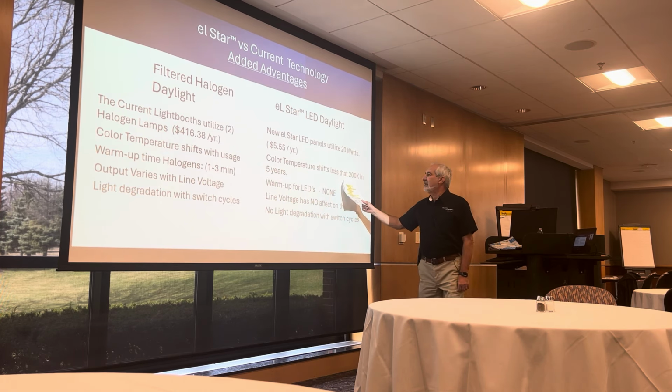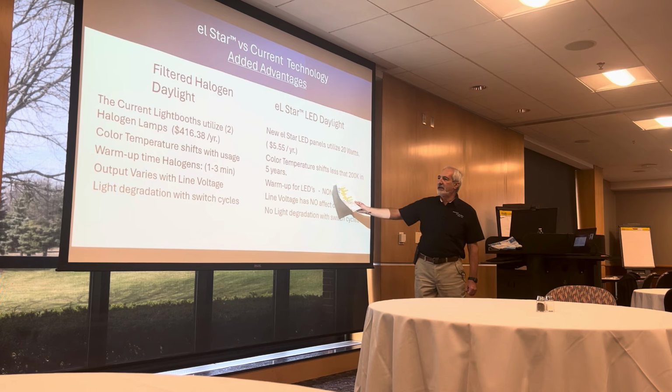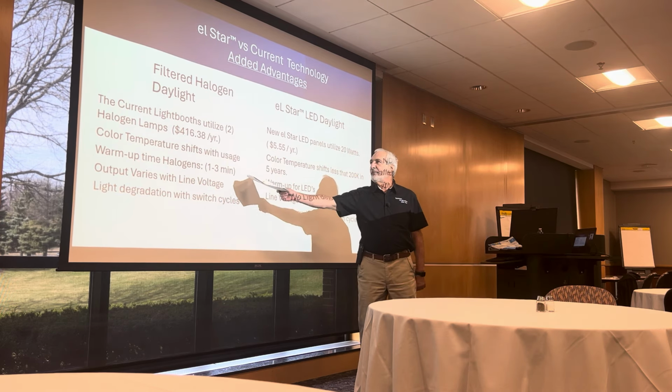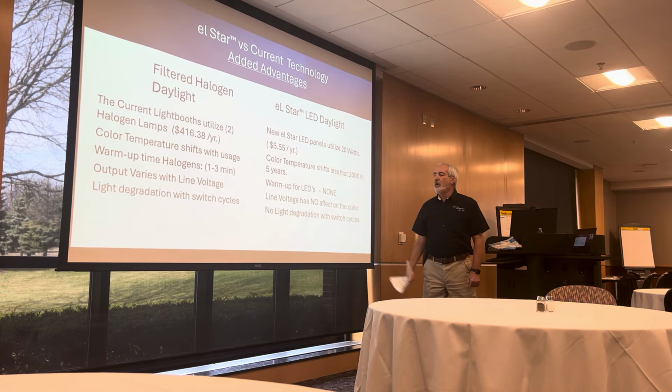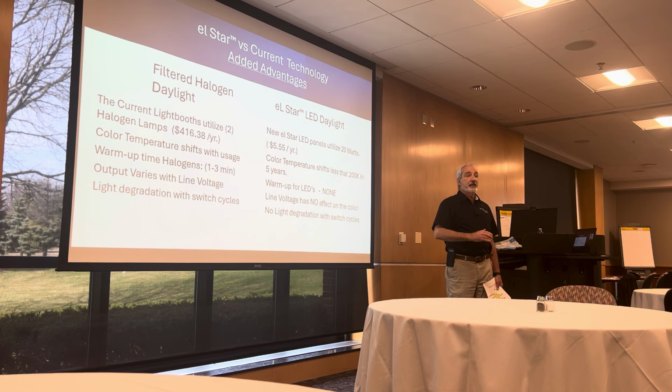With the L-Star there's no shift. Well, better yet, there's 20 Kelvin in 5 years, but I'll be calibrating it a lot sooner than that. With halogen there's a warm-up time between 1 to 3 minutes. There's no warm-up time with LEDs. Bang, you're in color. Bang, you turn it off. Hey, come on in. You want to see it? Bang, you're back in color. There's no warm-up time.